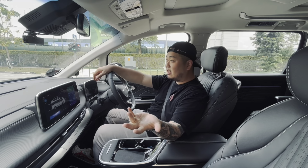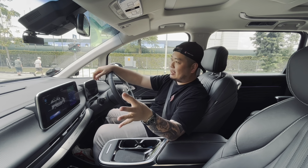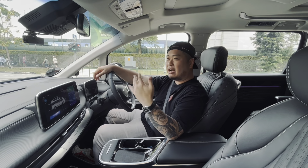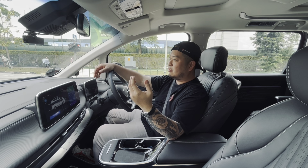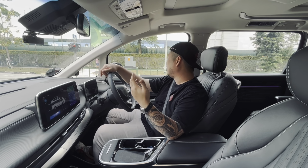In fact, I would say that aside from the Volkswagen Charan, which I think to date is still the MPV that drives the best, and perhaps maybe the Kia Carnival, which I think drove quite well too, I think this is right up there among the MPVs that have very decent driving dynamics, and you don't feel completely like you're in a box on top of wheels. So I think that is a really, really positive note.